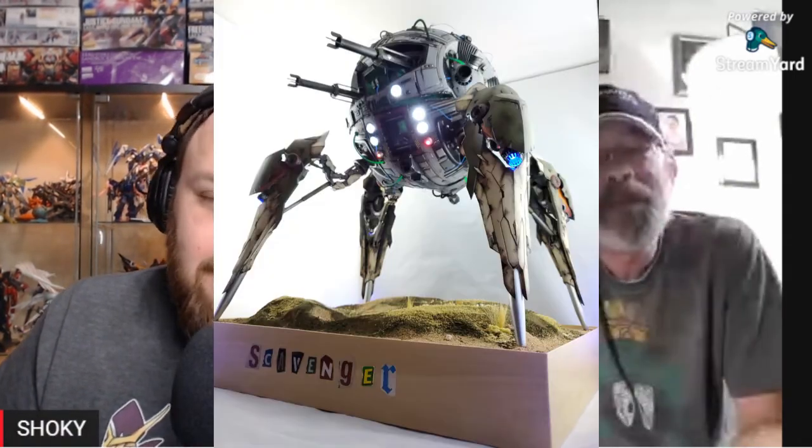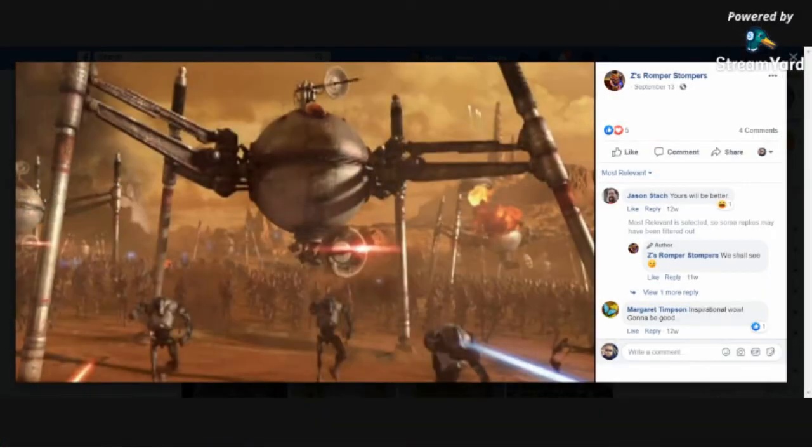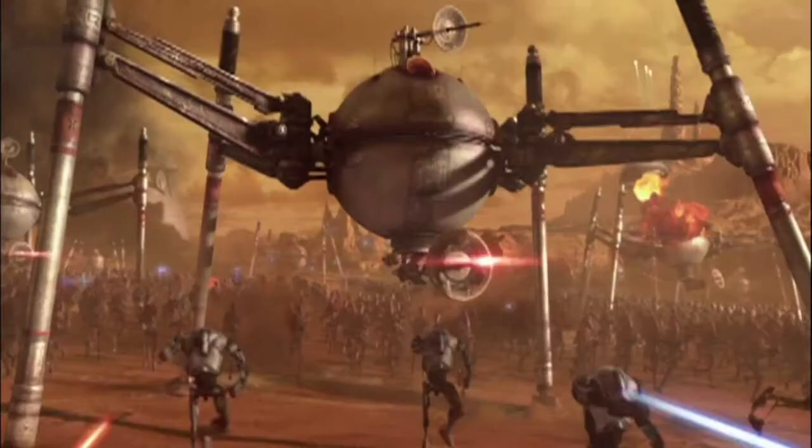So, guys, the main reason we are here is to look over his 1/32 scale Scavenger, and it's mostly a scratch build slash kit bash, correct? More kit bash. Okay, so there's a lot of kit bashing in it. The original image we're going to look at here, I'm starting over at the top. You can see what's on the screen. So was this your original inspiration, the little battle droid thing?